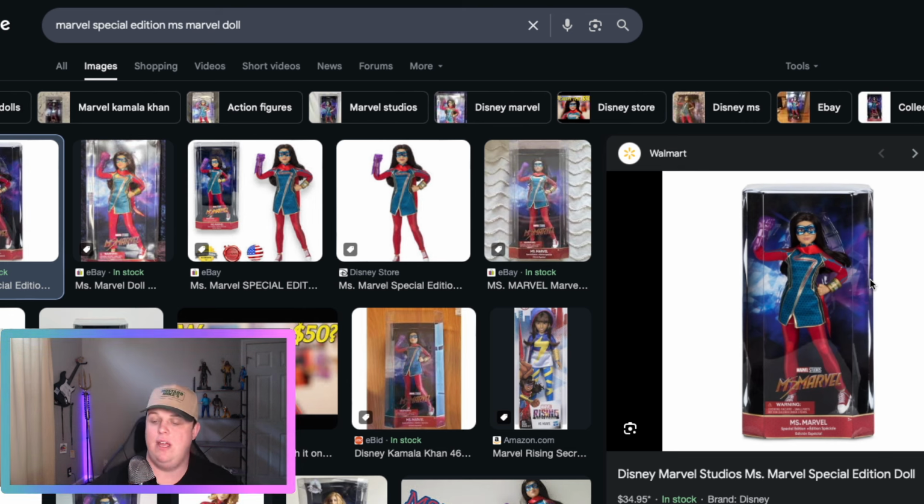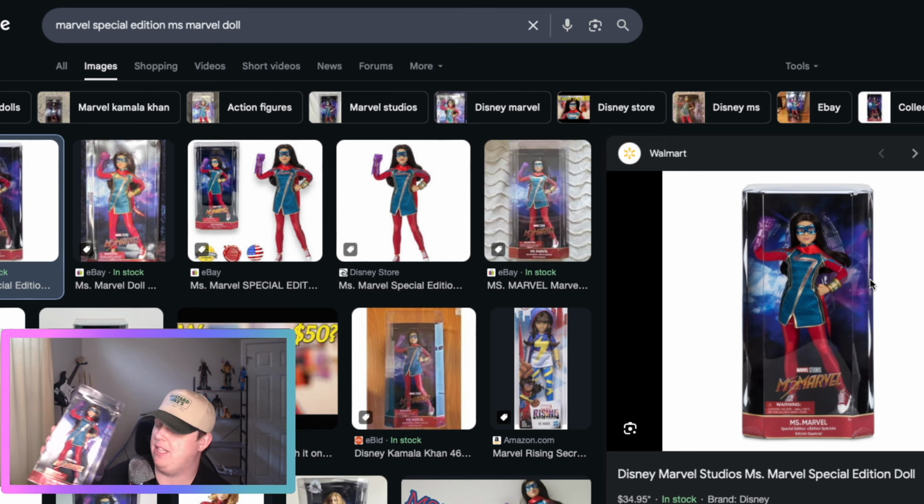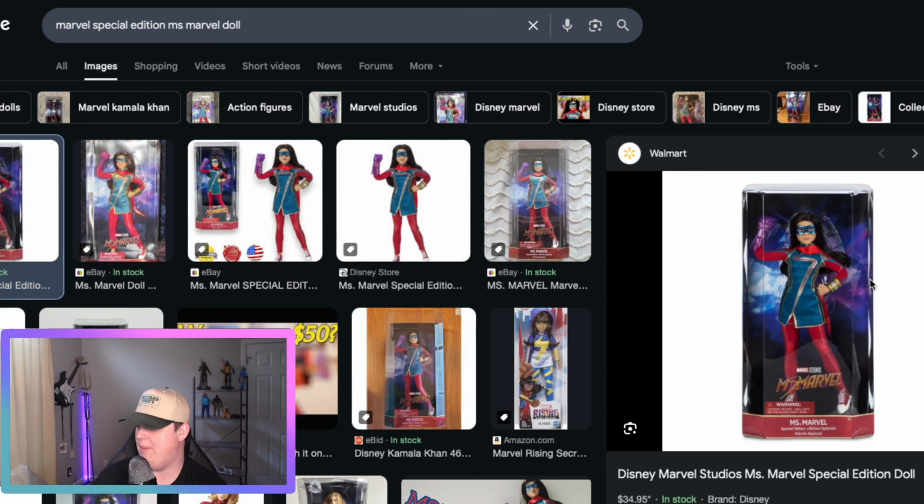I bought this one. You can get it fairly reasonable online. It looks like $35 to $40. I think I picked this one up for a little bit more than that. But I am excited to open it because I like the Miss Marvel character and costume design. Once again, I don't know if they made a Hot Toys figure of her or not. We'll look it up though.